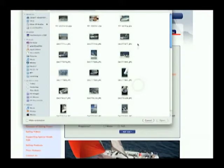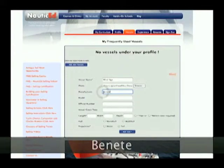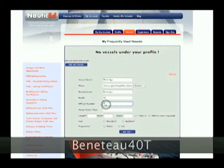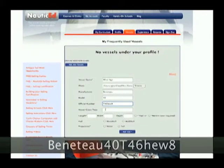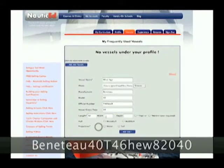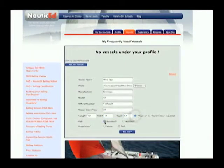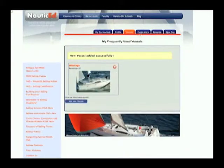We can upload a photograph. Put in the manufacturer. Weight of the boat, length. And we click feet or meters. On this boat it's a monohull and a sailboat. This is our vessel that's been added in successfully.